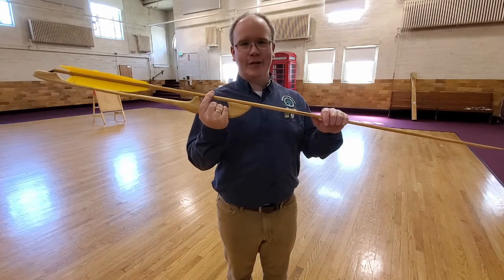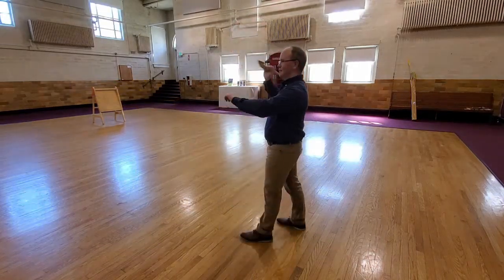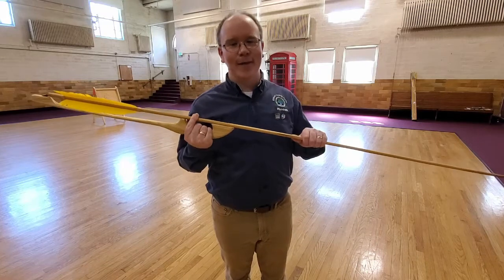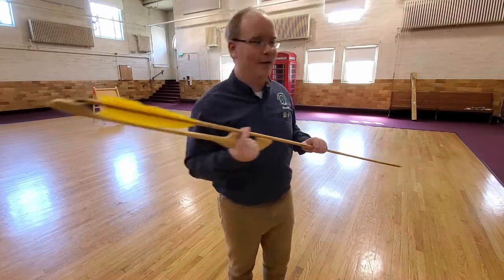So this works just like how we throw football or how we throw baseball. I'm right-handed, so I'm going to use my right hand. So I'm going to take a step back, and I'm going to see if I can hit that mammoth. No guarantees. I'm not the perfect Atlatl thrower, but we're going to see how it goes. So I'm going to take a step back and see how it works.